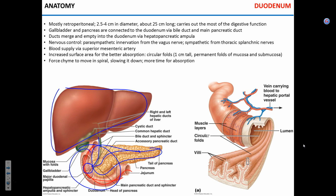Okay. Now, the amount of chyme that enters duodenum every time pyloric sphincter opens is about 3 milliliters. We talked about this. The volume of the teaspoon is 5. So it's a little less than a teaspoon of chyme.